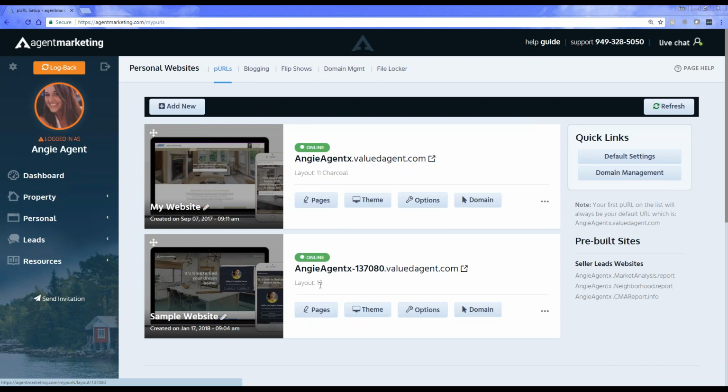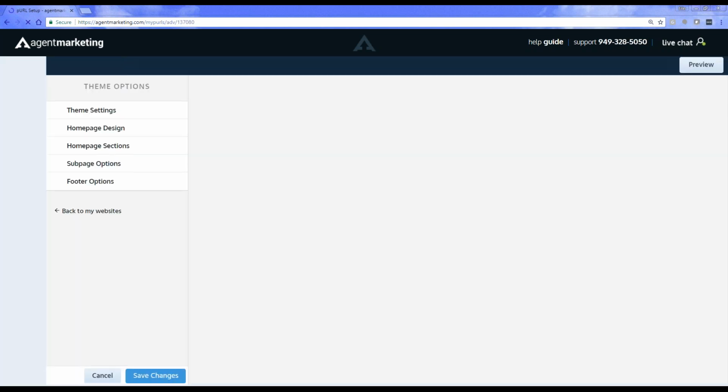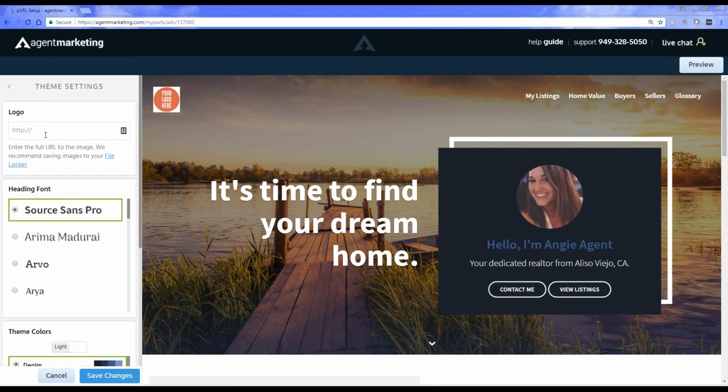The next thing you'll do when you've selected layout 13, to get to the actual customization portion, is click on options. When you click on options, this is going to take you into the whole uploader options page, where you can go through and change the different features on here. Here you'll see that you have all these different theme options. For theme settings, I can choose to upload a different logo. If I have a different logo, I can change it out here on this option. So if you're creating multiple websites, you can change that out as well.